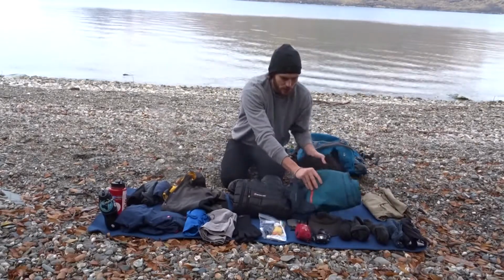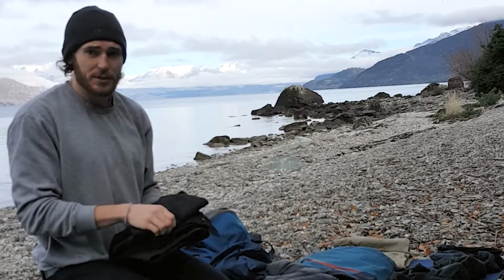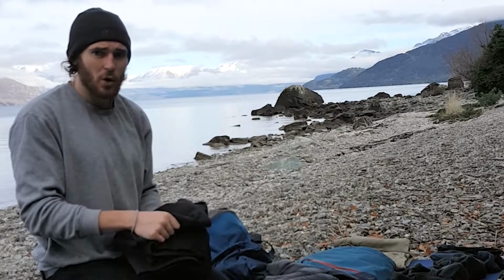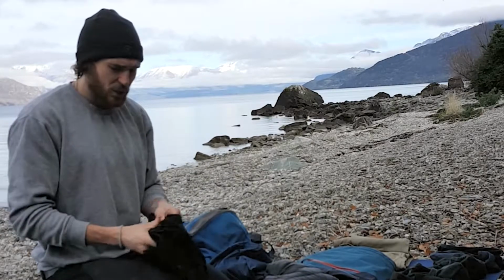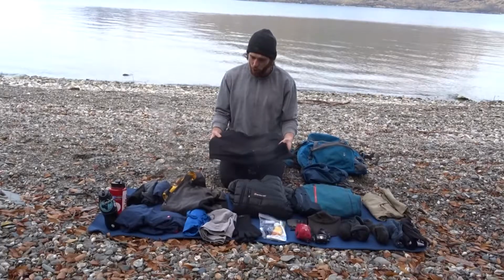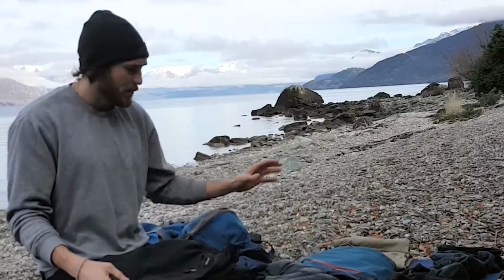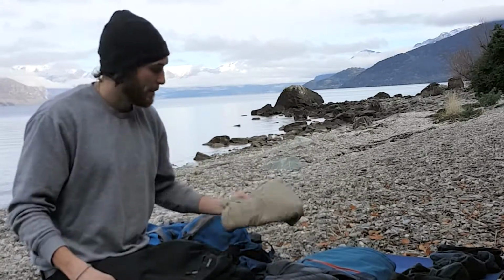Again, similarly to the top half, you want some waterproof trousers. You can get shell trousers, which you just put over the top of your other trousers, but for me, I like more waterproof trousers that have an inner. The reason I choose these kind of trousers is because, again, they can be used for extra layers for insulation. So they can be worn on their own if it's raining, or if it's cold, they can be put over the top of your other trousers, just to make sure that you're even warmer.